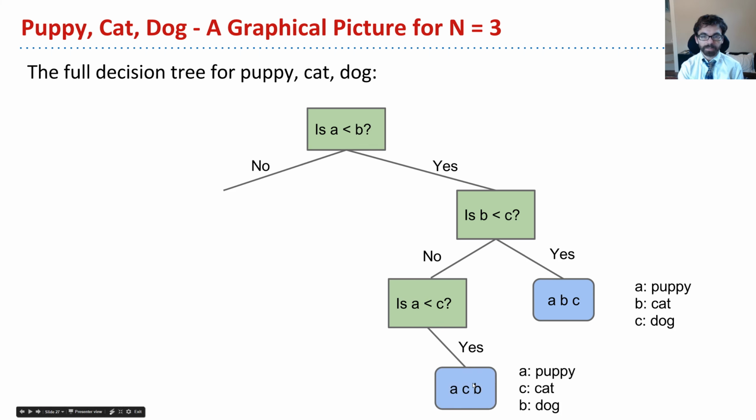So if the answer is yes, it would be exactly what was just on the previous slide. We have A is puppy, C is cat, B is dog: A, C, B. If the answer is no, in that case, it's C is puppy, A is cat, B is dog. So it just tells you which order A and C should go in, right? That's what this question tells you.